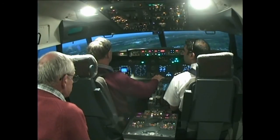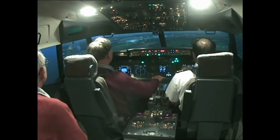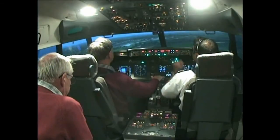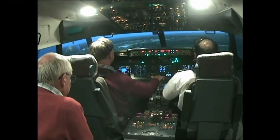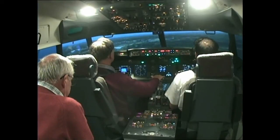And reverse thrust once we're on the ground and heading straight. No rush. Yep. Remember to steer with your feet. Hold the nose up a little bit. There's a notch, you'll feel it nice and smoothly. It's not a rip up, just nice and smoothly up. Hold the nose up a little bit. Maintaining center line there, that's good.